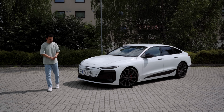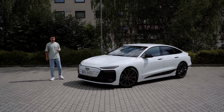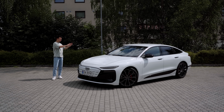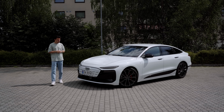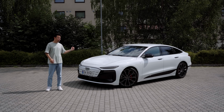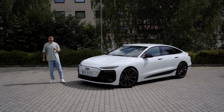It charges fast, and with this big battery and the aerodynamic shape of this car, it has amazing real world range and has broken several records in my standardized testing here on the channel. And it's when you combine all of that into a beautiful package that is great to drive, that is why I think the Audi A6 Sportback e-tron is the best electric car currently on sale.